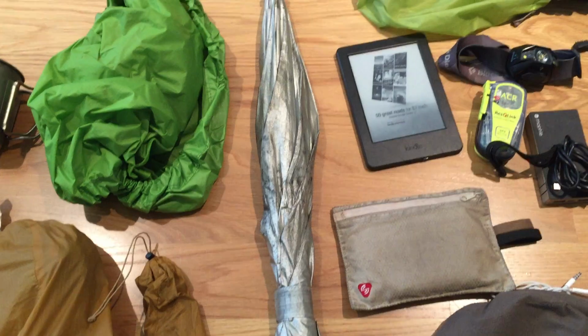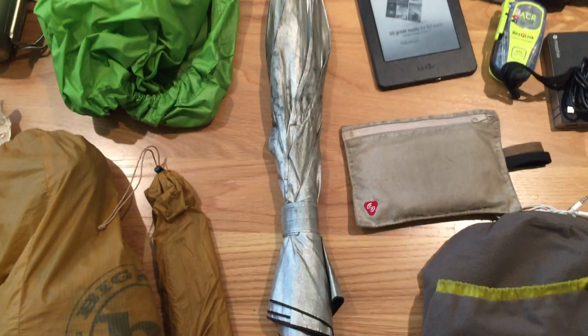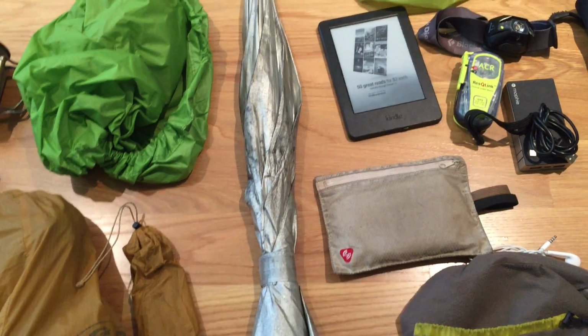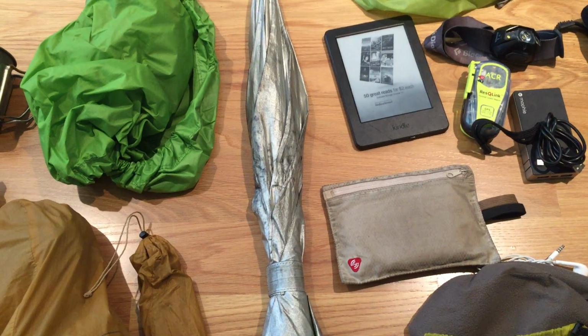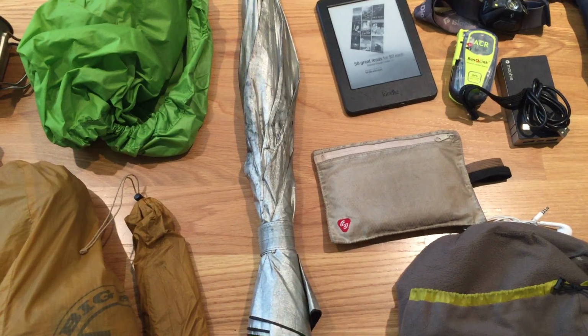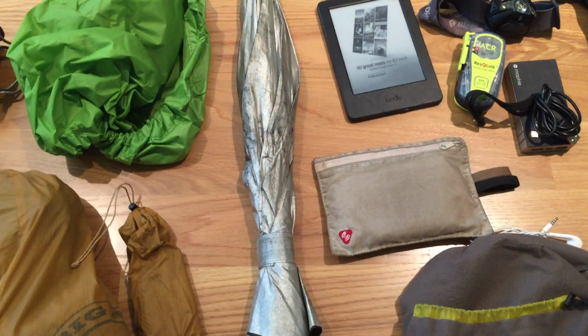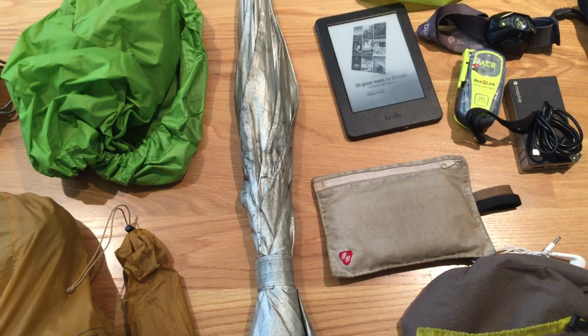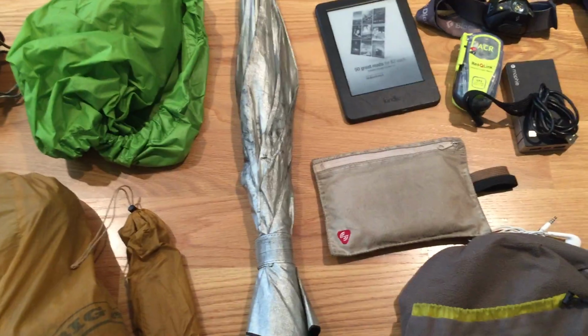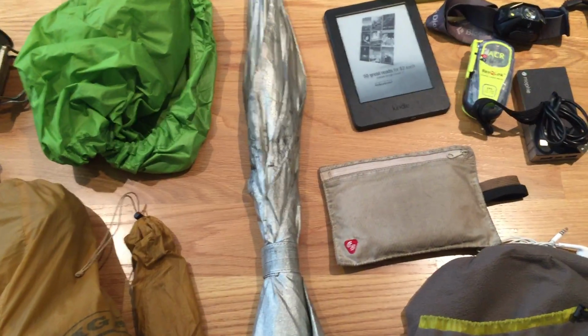I sent it back after the desert, and it was just super useful. It really kind of buys you some time to find shade during the day. I had a couple days that were over 110, and this thing, while it may not literally have been a lifesaver, was probably pretty close. So, I would recommend getting one, but it's not an essential item.